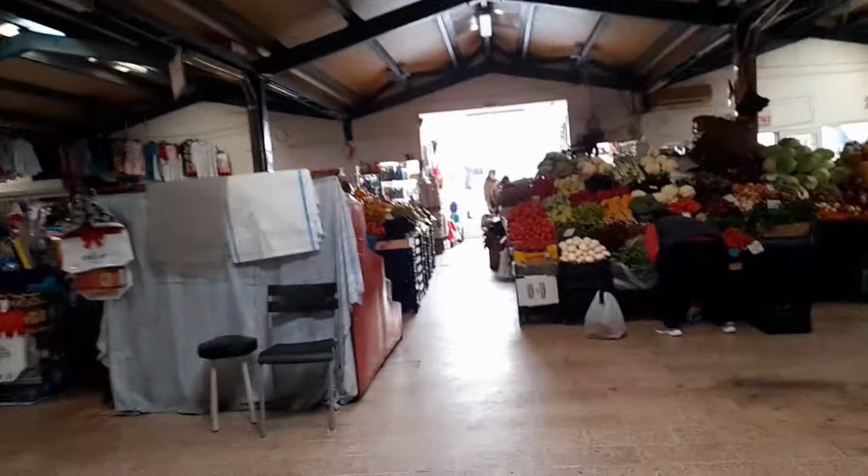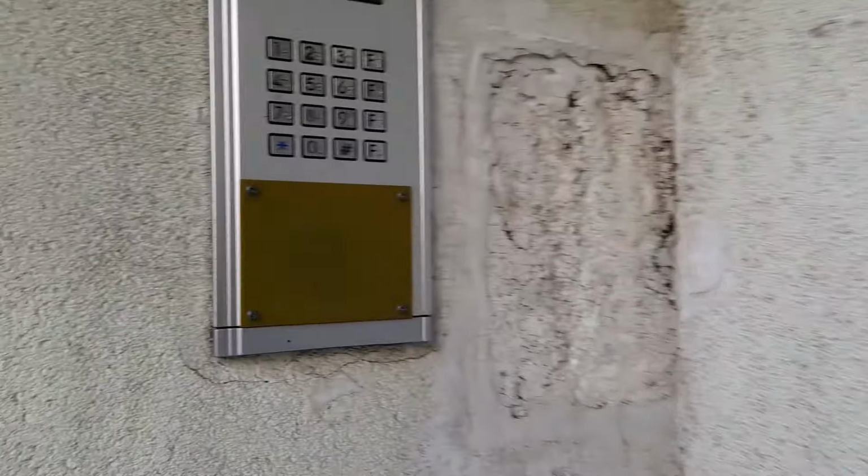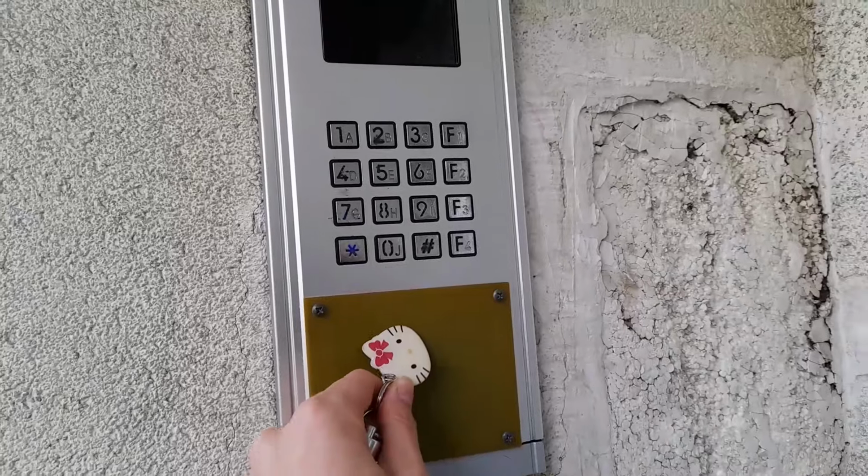The apartment buildings in the area are between 8 to 10 stories high. In this particular area of Bucharest, the buildings mostly have 1, 2, or 3 rooms. I live in a 1-bedroom, 10-story high building.